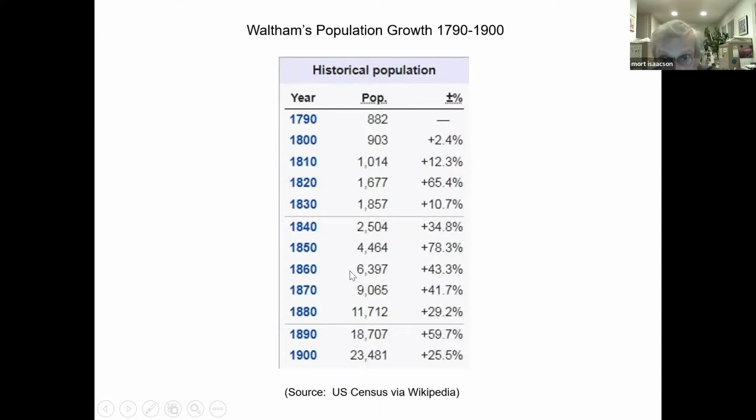But of course, this corresponded to the huge Irish immigration into the city. There were some Irish in Waltham before this, but this is when the great immigration occurred from Ireland. And now, why did they come to Waltham? Well, they came to Waltham because here there were jobs in the mill and the other companies associated with the Boston Manufacturing Company.